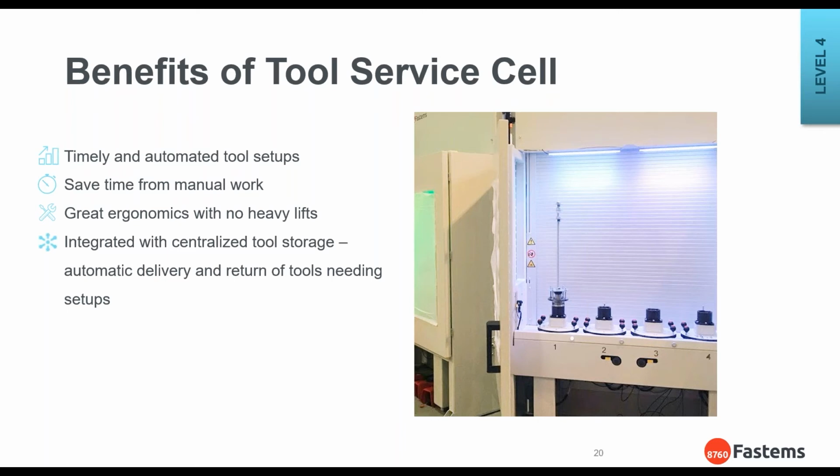And then during the night time, there is no need to do anything, because the machine is still running, but the one or two operators have time to fix all the tools during the day shifts. And it will also have great ergonomics, because the operator doesn't have to lift any tools. They come automatically to the position where it's very ergonomic to change those.